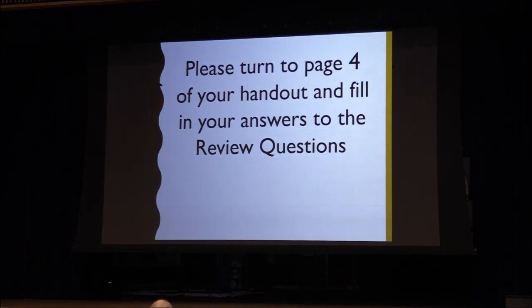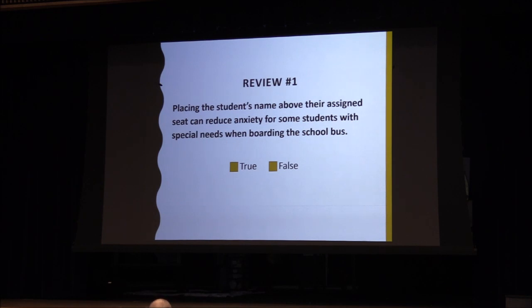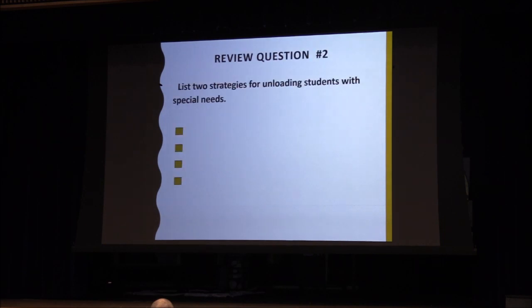So we're going to just do some review, and then we'll head out to the bus. Placing the student's name above their assigned seat can help reduce anxiety for some students with special needs when boarding the bus. List two strategies for unloading students with special needs. This is where you have to fill in the blanks in your sheet. Anyone have an idea? Unloading?